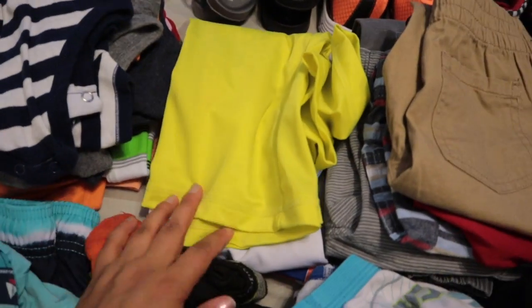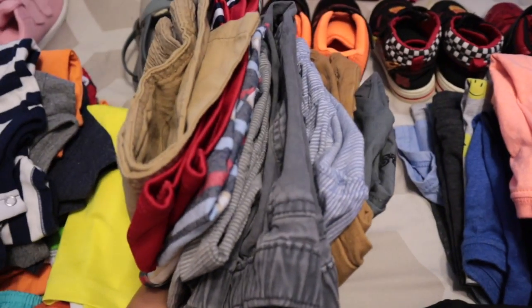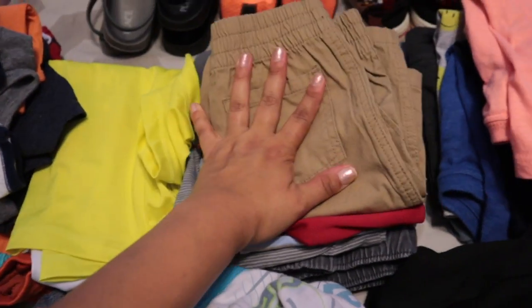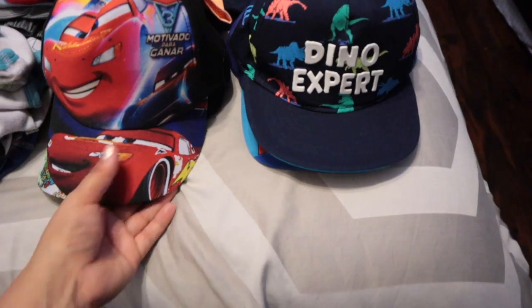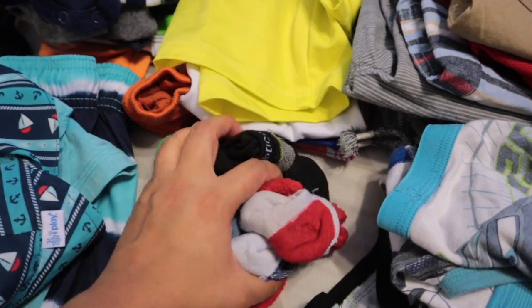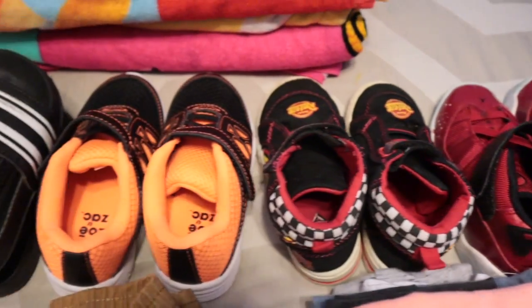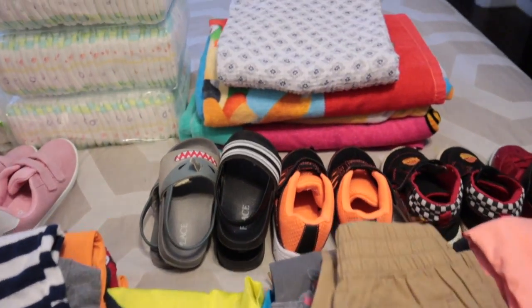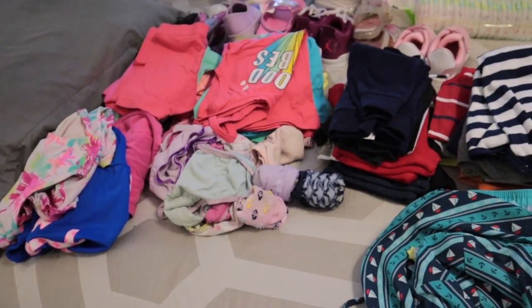Moving on to Isaiah. This is his bathing suits. He has like 9 pairs, it's a mixture of pants and shorts. He has, I think, like 10 shirts right here. A lot of shirts. He has 4 hats. He has some underwear and some socks. And these are his shoes that he'll be taking. Besides that, that's what my kids are going to take on vacation. This is what I have for them.